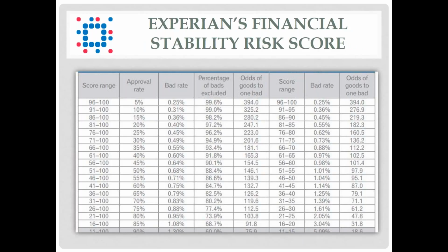And be able to get a much higher score. So Experian's financial stability risk score, here it is broken down. Not a line on this means pretty much anything to you, but I found it and I thought it was interesting. So here we go, 96 to 100% shows the bad rate, 0.25%, and on. Percentage of bad debts excluded, score range. I won't even go through this, but the bottom line is that the higher the score, the lower risk you are.